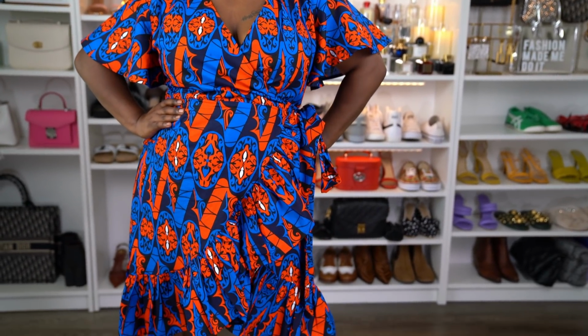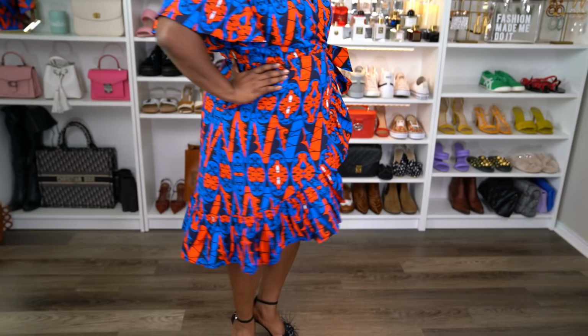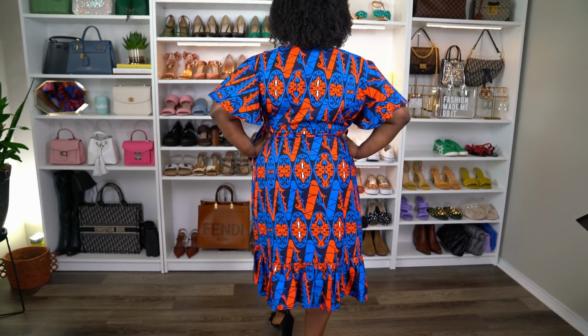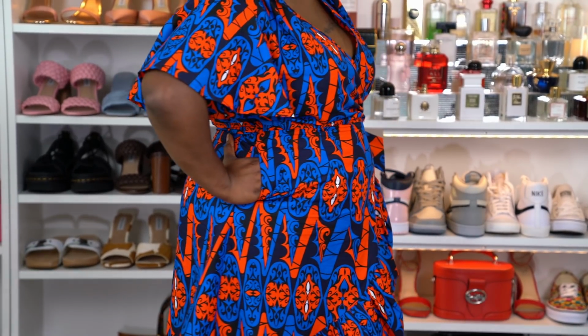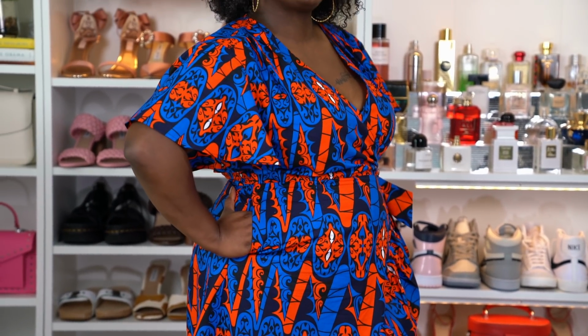Yes, ma'am. Okay, I see you, Shadia. Shake what your mama gave you. All right, twirl. Yes, ma'am. Yes, twirl. Now, what I love about this dress is everything. And guess what? It also has pockets. Look at the sleeve detail. It just looks fantastic on her.